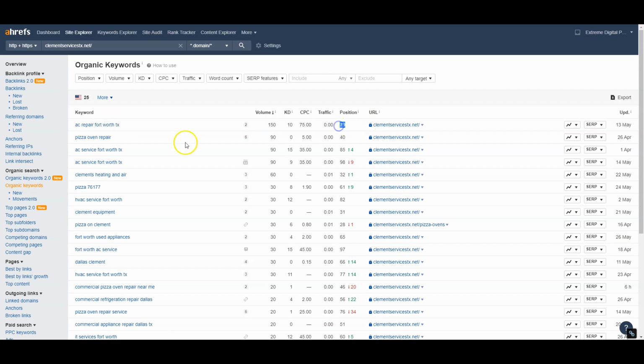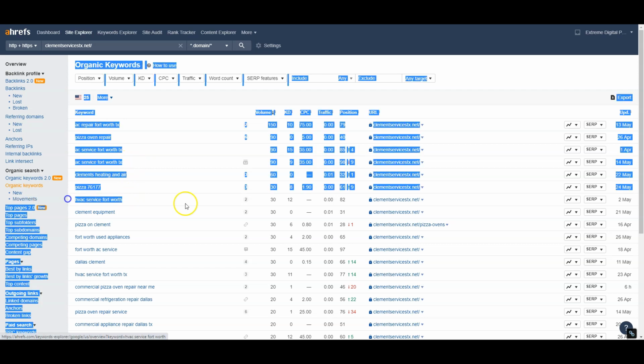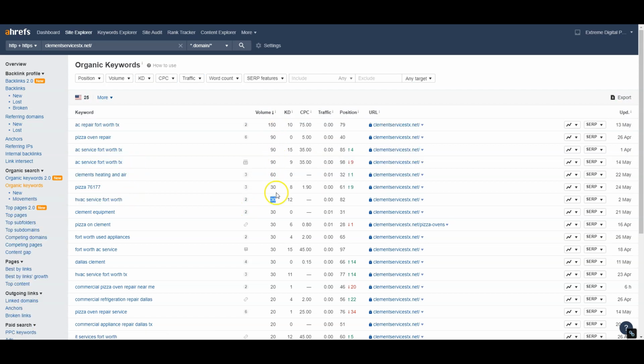You're on the end of the 8th page. AC Service Fort Worth, another great one. 90 people search for that every single month, but you're in the middle of the 9th page. All these different ones. So you can see HVAC Service Fort Worth, 30 people search for that. This stuff adds up really quick, and you're on the 9th page. So you want to get yourself to the top page of these, or to page 1.